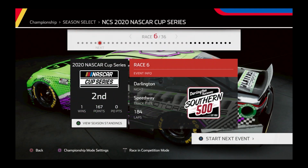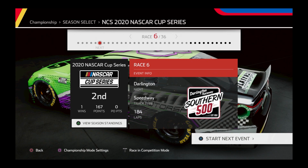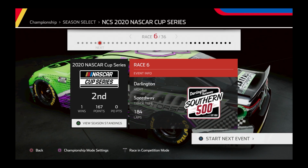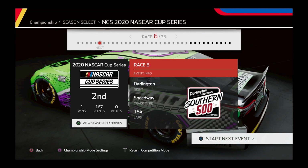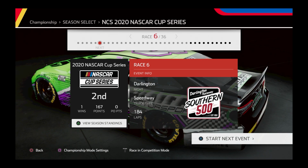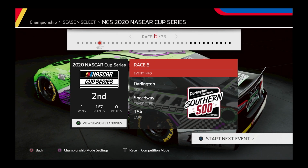Race 6 is right back here at Darlington as we're coming back to Darlington for the back-to-back. This one will be the Toyota 500. It says Southern 500, but it's Toyota 500 in real life. But that is going to do it here for this one.